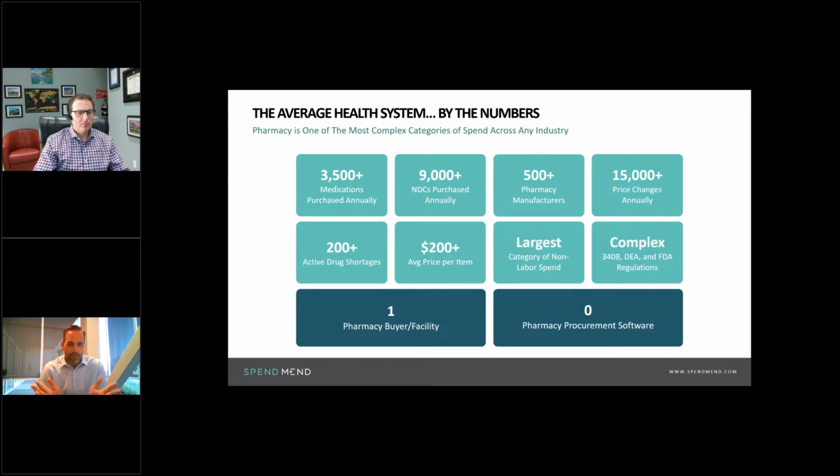If you think about how buyers are placing orders today, 90% of the orders are placed in the wholesaler system, and then you have a long tail of maybe 10% of your orders going to 503B pharmacies, going direct, or going to specialty distributors. You have a massive tail of orders that get called in or emailed in, and you're jumping from website to website, and it's super inefficient.